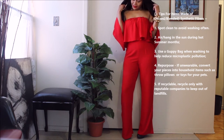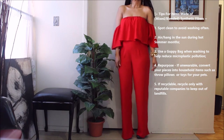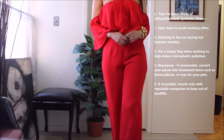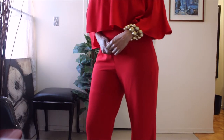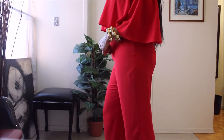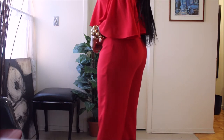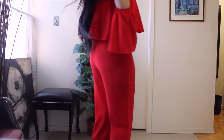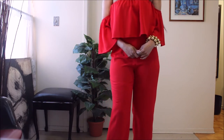So yeah, guys, the style is awesome, the fit is great, but because of the fabric, it's something that I would encourage you to pass on, because I do not encourage the production of new synthetic and polyester items, especially. No, I don't. And I am confident that not many people still have this piece in their closet.